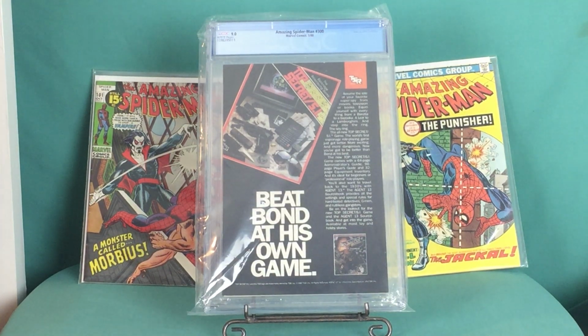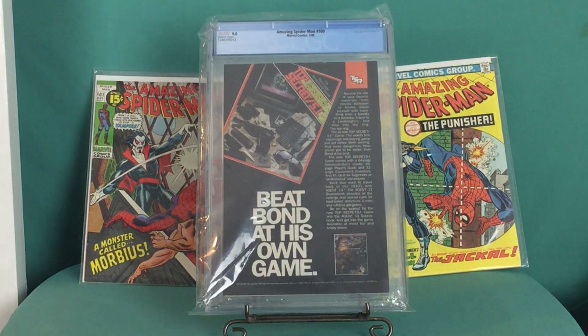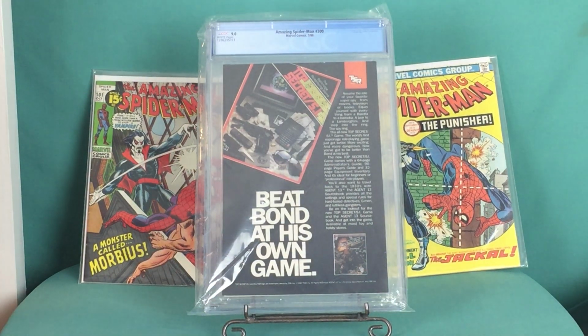Now, if you're familiar with the way CGC does their stuff, they put in some accordion cardboard, and I'm going to show you what happened. That accordion cardboard absolutely saved my butt, because it took the brunt of the fall. Had that not been in there, it would have been a disaster. But again, it's kind of just like a car. If you get in an accident, you've seen a car, they have what they call crinkle zones. This cardboard did the same thing. It crinkled up and saved the book. So thank goodness.